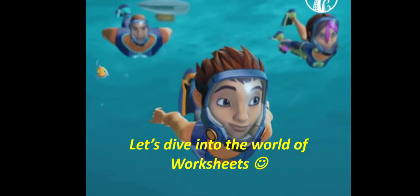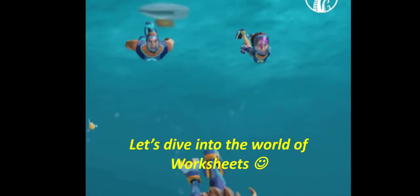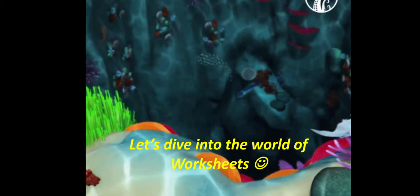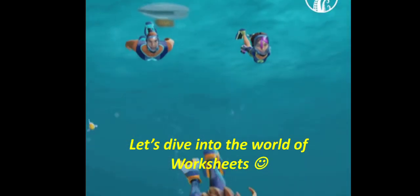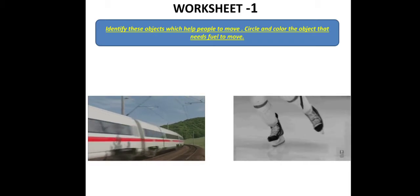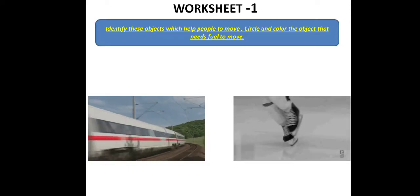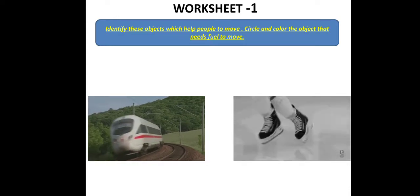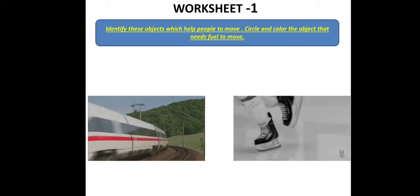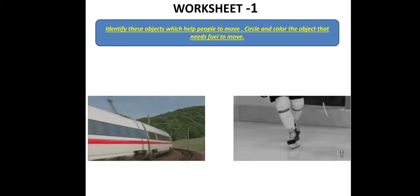All right, so let's dive into the world of worksheets. It's worksheet time. Do you enjoy worksheets? I think you do. So let's get started. Worksheet one, you have to identify these objects which help people to move. Circle and color the object that needs fuel to move. If you look at the first picture on the left side, you can see a vehicle. Do you know which vehicle that is? It's a transport. Transport means something which helps people to move from one place to another.